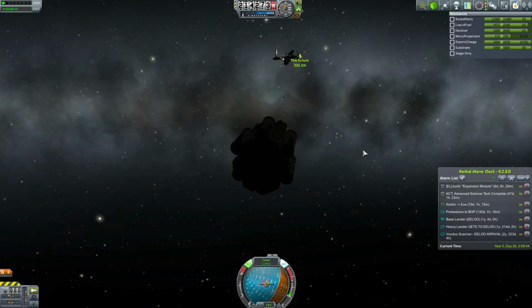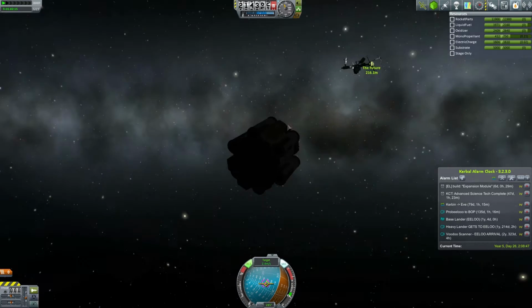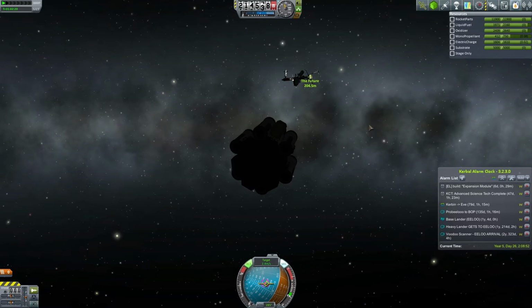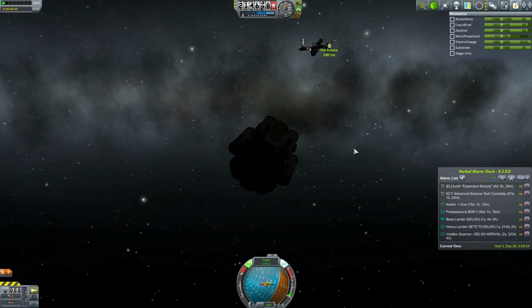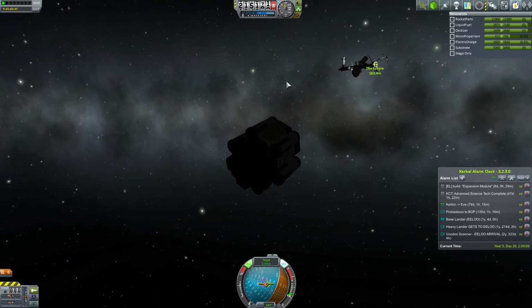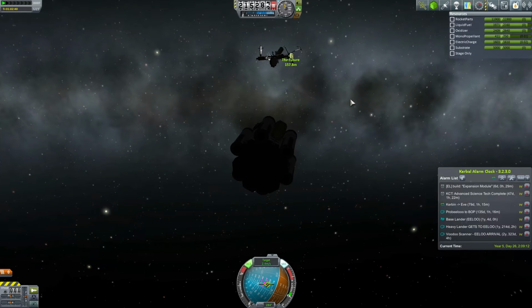RCS fuel is draining faster than I at first anticipated, but I still project that we will be perfectly able to dock without any problems. And if we would encounter any problems, we can always grab this tug, load it up with fuel, and then grab onto here and pump it full of new fuel. So that's the value of having an orbital tug has now been firmly established once again.